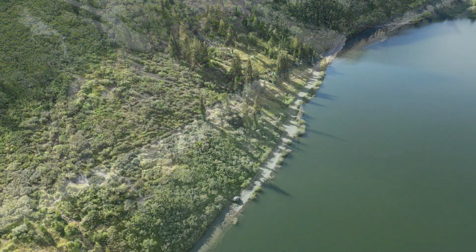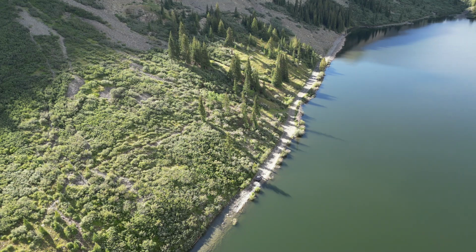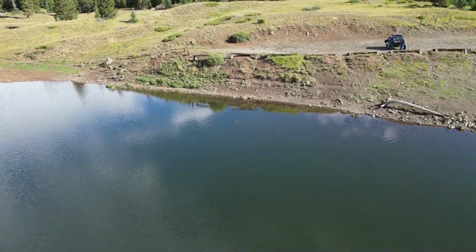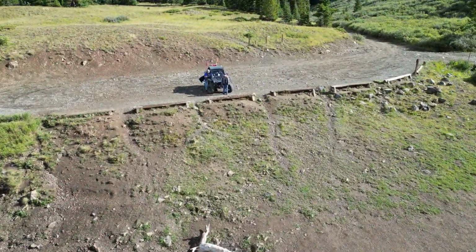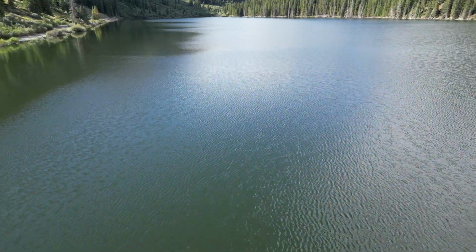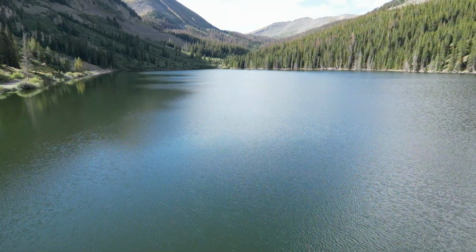Now there's somebody driving on the path around the lake, and you can see that most of it is out of the water. Only a little bit of it's in the water now. And there's our side by side sitting there by itself. Yeah, this is a real scenic area up here.